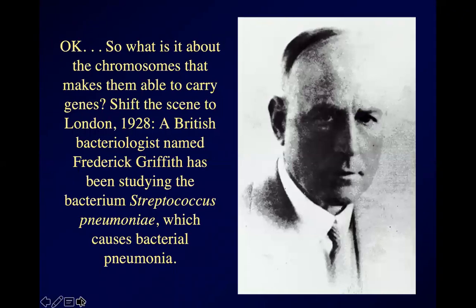So that's important, and that won Morgan and his students a Nobel Prize, which is kind of a big deal. A pivotal discovery that genes are physically carried on chromosomes, and they're actually carried in an order that we can work out. We still don't really know what chromosomes are or what they do, but we can work out that genes are on them somehow. Now can we open that black box anymore? We shift the scene.